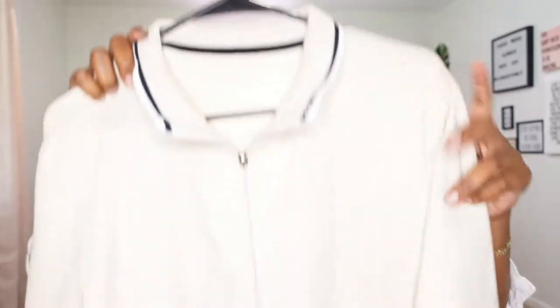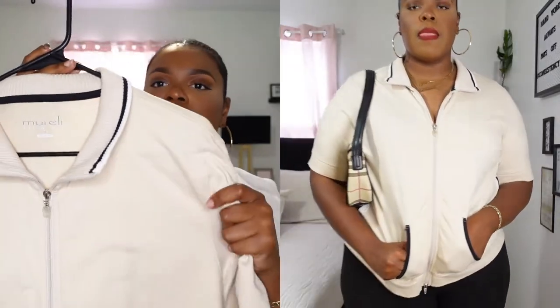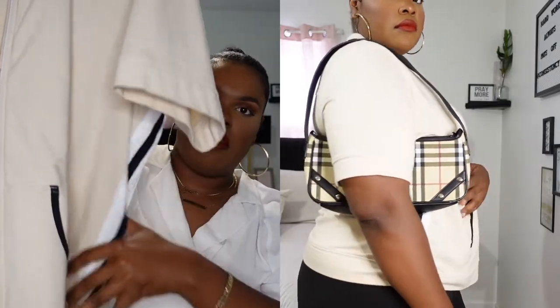I think it's super cute and I have something that matches this perfectly. I'm going to show you guys. Now, to match that Burberry bag, I found this at the thrift store. I thought it was super cute and sporty, yet chic. It's like this cotton material, very nice material, but it's short sleeve, so it's not too hot. Zipper, of course. Functional pockets, the stripe down the side gives it that edge. I just thought this was super cute. This was $4 or like $5.